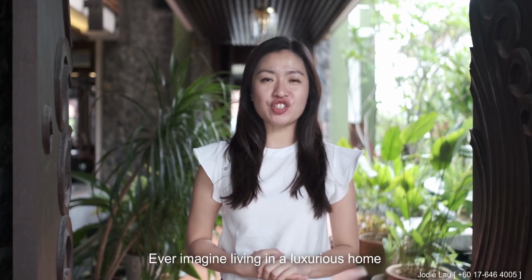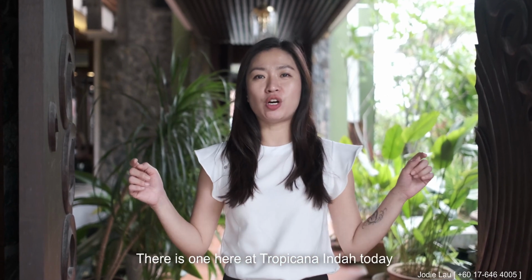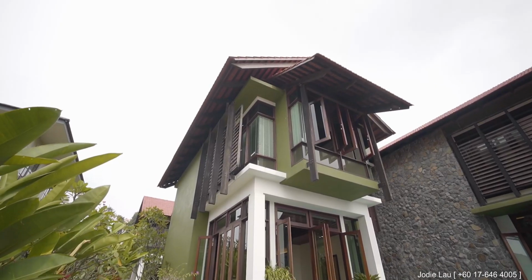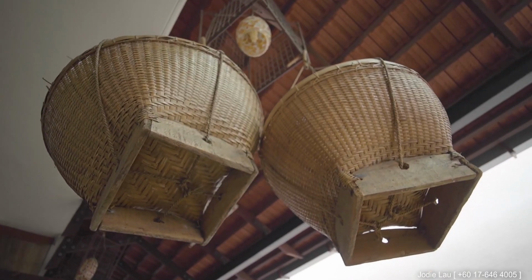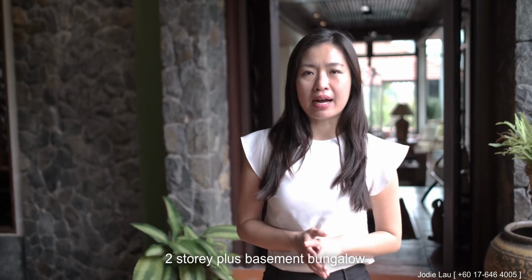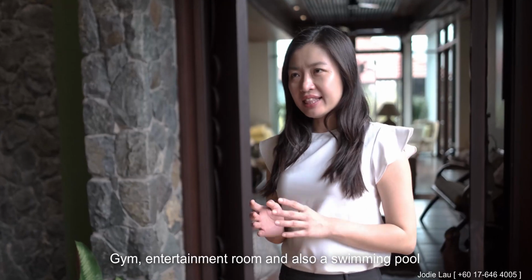City. Ever imagine living in a luxurious home sitting next to the golf course? There is one right here in Tropicana Indah today. Sitting on a 14,000 square foot land, this 9,000 square foot two-story plus basement bungalow was built from floor. It comes with 7 bedrooms, gym, entertainment room and also a swimming pool.